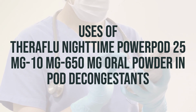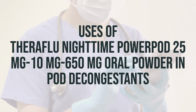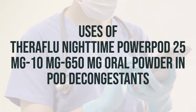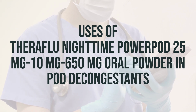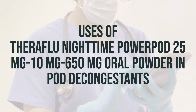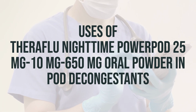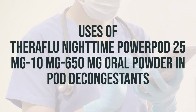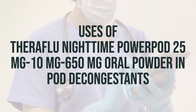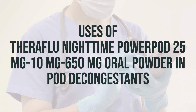Theraflu Nighttime Powerpod does not cure or shorten the length of the common cold, and may cause serious side effects. To decrease the risk for serious side effects, carefully follow all dosage directions. Do not use this product to make a child sleepy, and do not give other cough and cold medication that might contain the same or similar ingredients. It is best to ask the doctor or pharmacist about other ways to relieve cough and cold symptoms, such as drinking enough fluids, using a humidifier, or saline nose drop/spray.